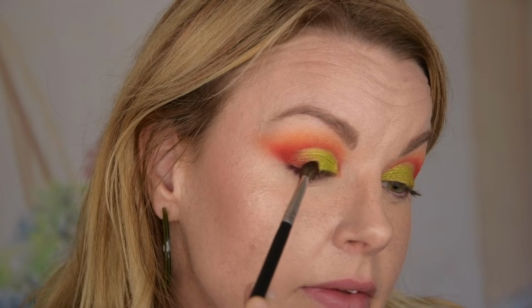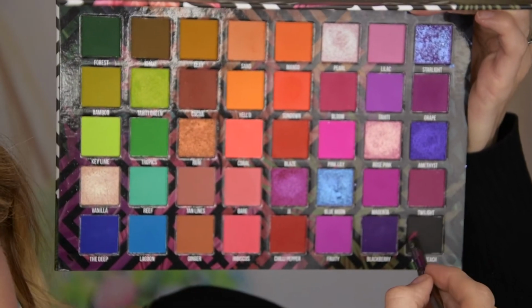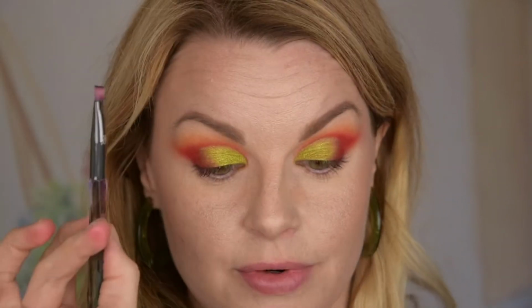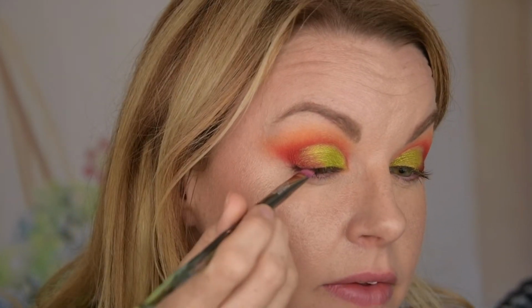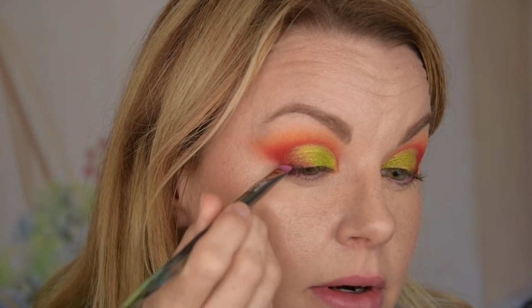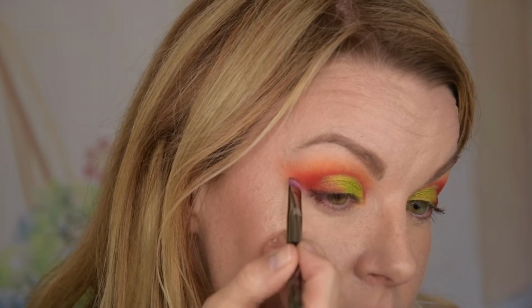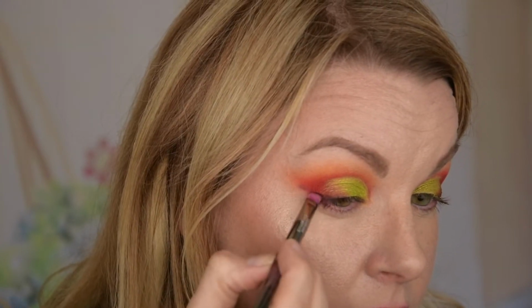So now I'm going to take this black, and I'm going to take an angled brush and just dip into this black. And this is from Cleona. This is the stained glass collection, and it's just an angled brush. And let's just see what we can do here. Maybe I'm not good at this, guys.